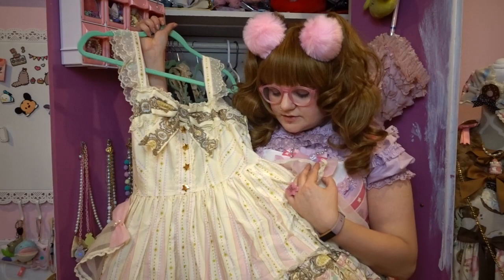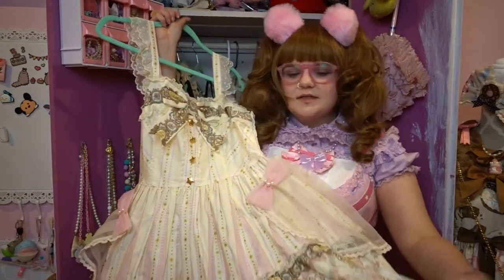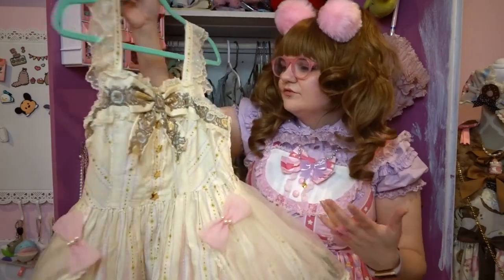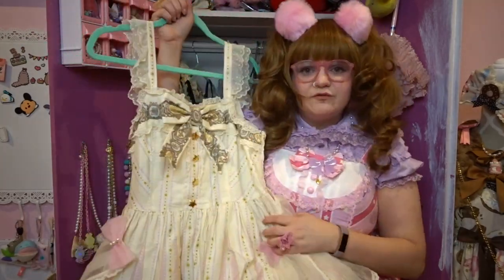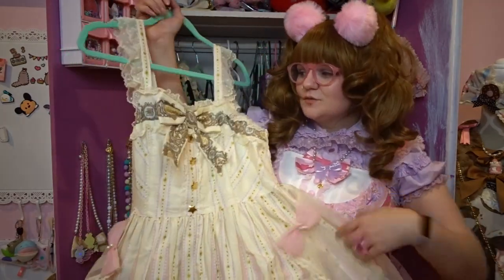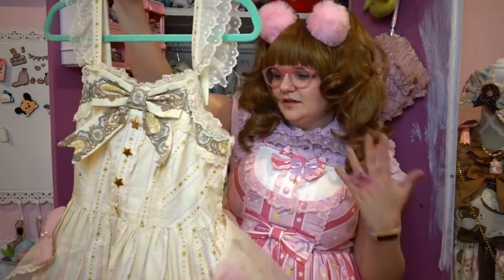It's just the details and the colors and the print and, oh god, it's tiered and it's comfortable, and this bow on the front, like, fuck. I really love this dress. This is why it's an ultimate dream dress. I fucking love this dress.